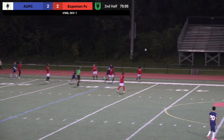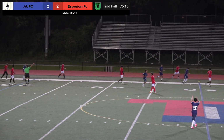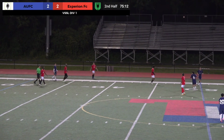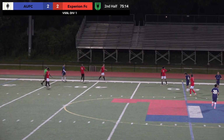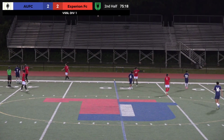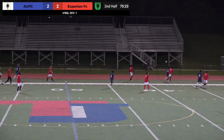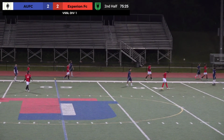Lobo's going to restart here. Flicked on by Mahmoud. And Escarate is just able to get that before Diaz. Looks like another substitute here for Alexandria. Xander Gomez, number 20, on that far side.